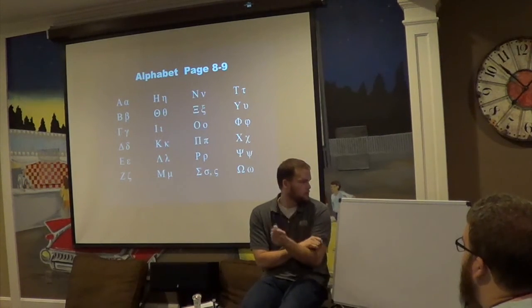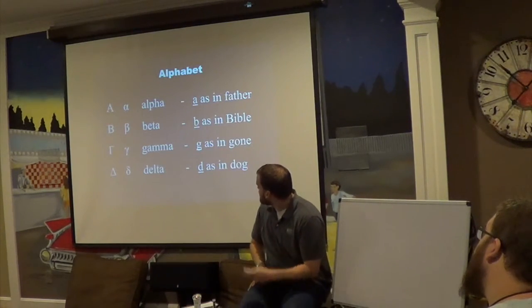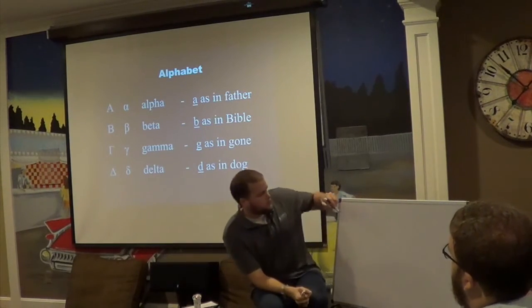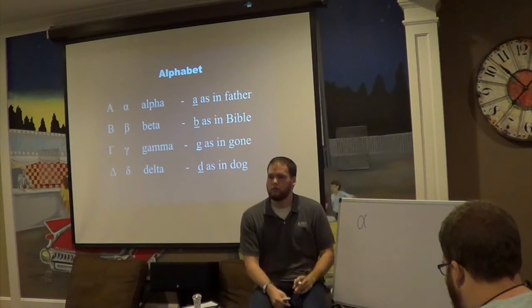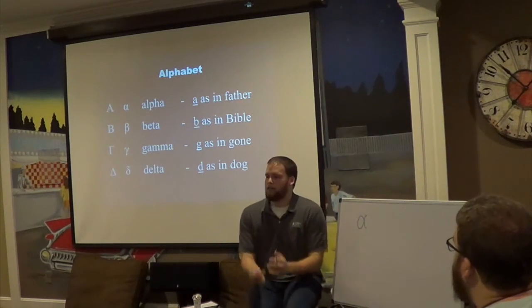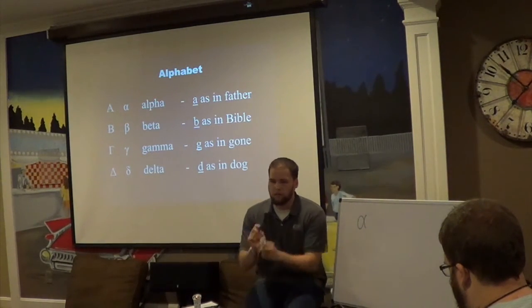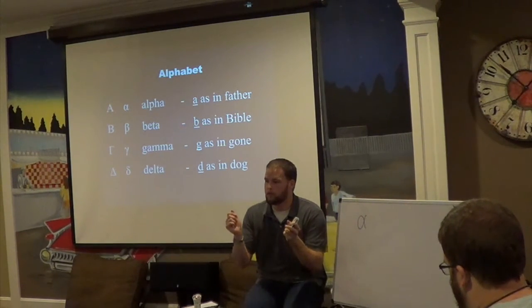We're going to go through each of them individually. This is just the first pass at it. So first of all, alpha. What I want you to do is write each letter as we go across. Alpha looks like a Jesus fish that's been squashed up, a little bit taller. That's how you write it. It's ah, as in father. If you turn to page 8 and 9 in your grammars and follow along with me.